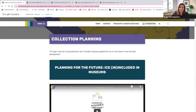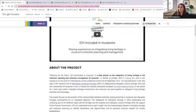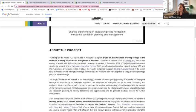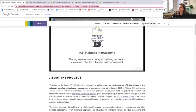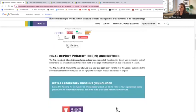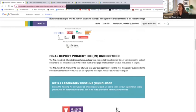Here we have the main page of the Dynamic Knowledge Hub. We've been calling it a living publication in Dutch because we are going to treat it as something that lives on and that will be updated all the time during the rest of our work with museums. As you can see, some information about the project itself, the partners. This is also the place where the final report will be uploaded. And especially it will be translated into English.